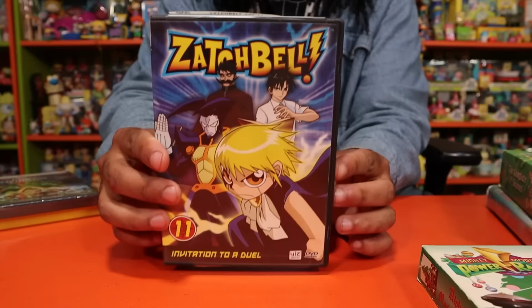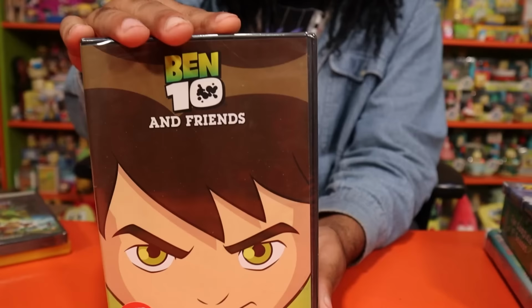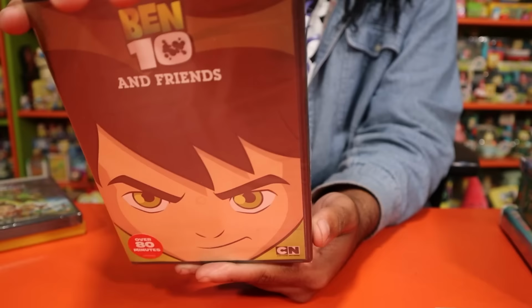Zatch Bell on DVD here, a random episode arc of episodes 41 to 44. But hey, you gotta watch them somehow, right? We have a sealed copy of Ben 10 and Friends. It made it seem like on the back was gonna be a bunch of other action-themed Cartoon Network shows, but it's all Ben 10. Who's his friends though? It's just his aliens themselves, I guess. I mean, there's the episode Ben 10,000 on this one. Ooh. So then next up here, we have a previewed Blockbuster edition of this.